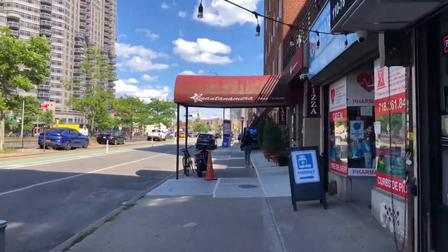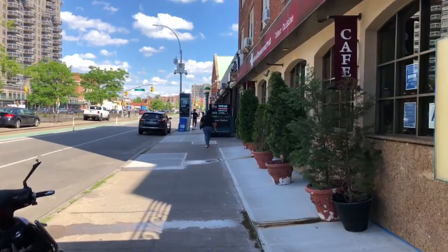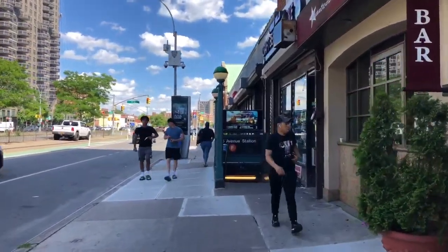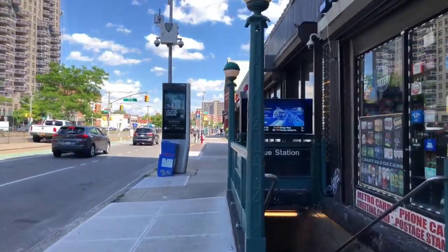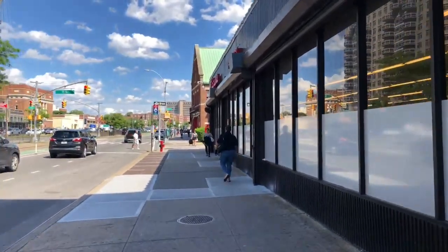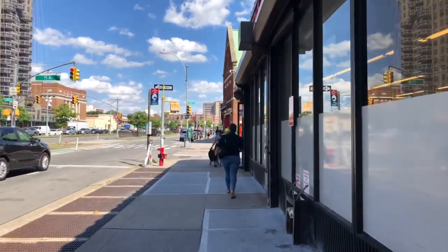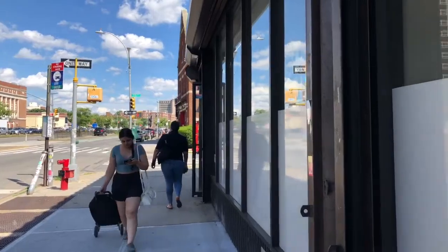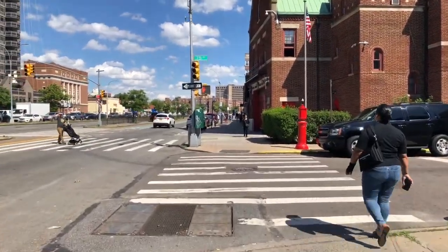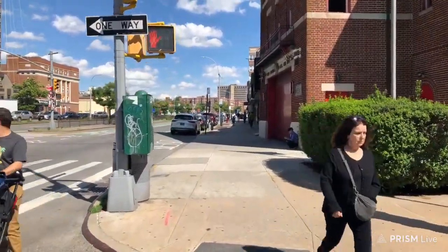So we're now on 75th and Union Turnpike, but we are approaching Kew Gardens and Union Turnpike. Yeah, Kew Gardens is a different neighborhood, also very residential, very quiet. And the rest of Queens Boulevard is basically that. So we'll show you a bit more of it. And our plan is to stop by the court, which shouldn't be far from here.